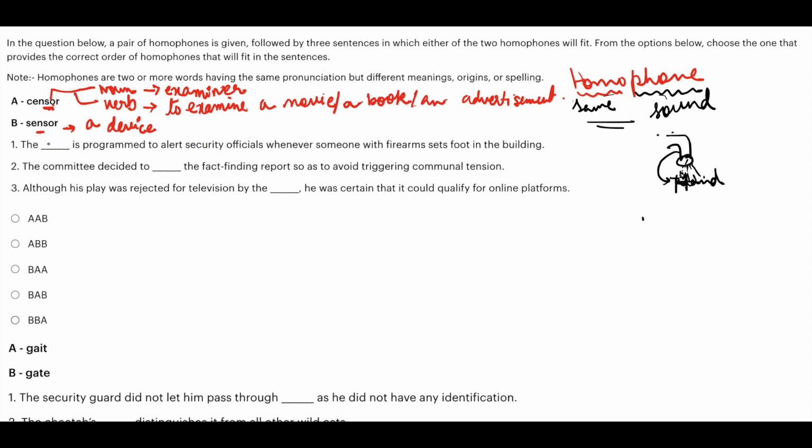So in the first option, in the first blank, the correct word is SENSOR, sensor. Okay. Second blank. The committee decided to dash the fact-finding report so as to avoid triggering communal tension. So there is a fact-finding report and the committee decided to examine the report to avoid communal tension. Communal tension means communal disagreement related to community, disagreement against different communities, like against different religions. So here examine should fit, so A should fit here.